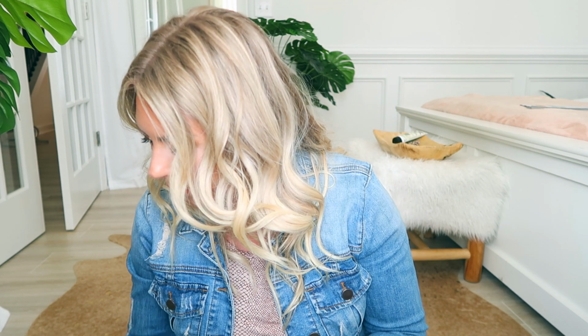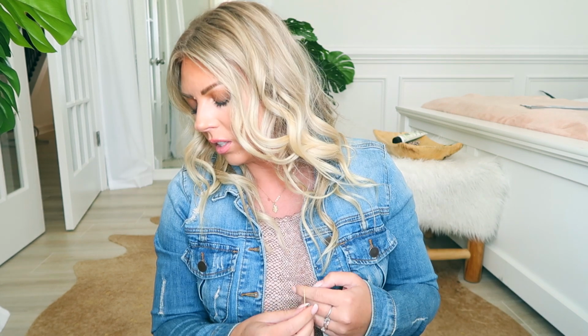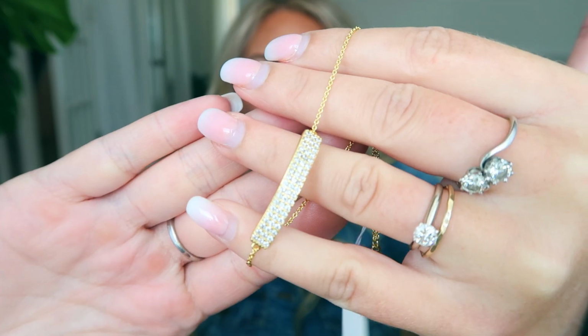So this one is a bracelet. This is the Natalie. Oh, I see, the pieces are inspired by the people in the little pamphlet. Her name is Natalie Ellis. This is 14 karat gold plated silver, an imitation rhodium plated cubic zirconia, and its comparable retail value is $72. It's really, really pretty.